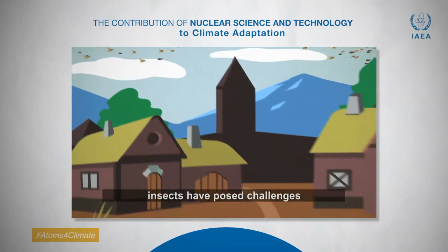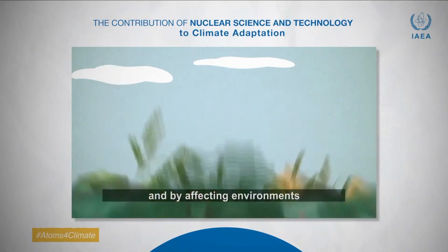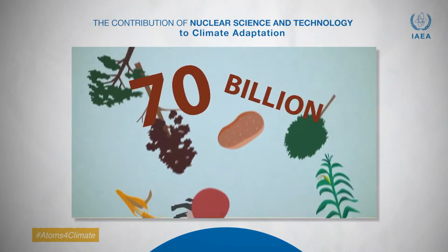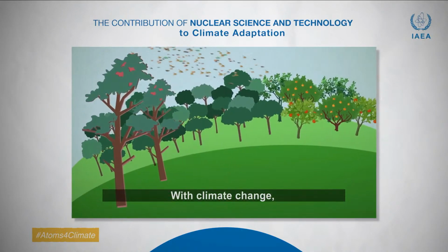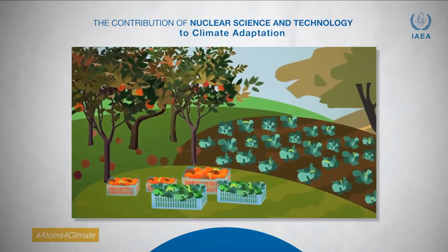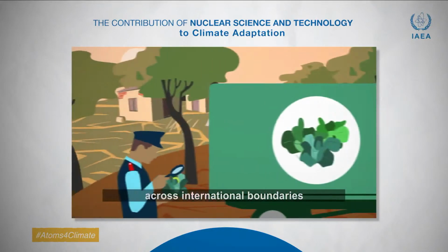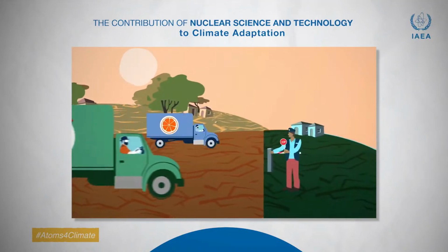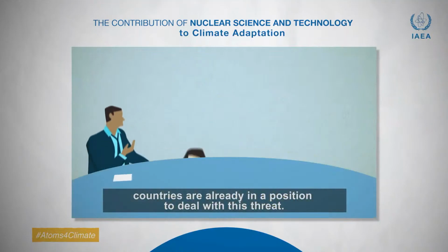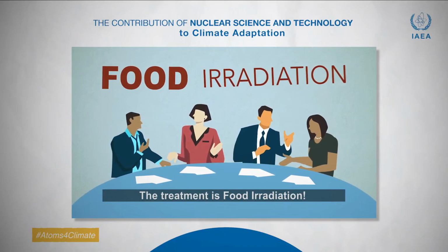Throughout history, insects have posed challenges by spreading diseases, by damaging crops, and by affecting environments, causing damage that amounts to more than $70 billion a year. With climate change, insects are now moving into areas where previously they could not survive. This means authorities must implement strict quarantine measures across international boundaries and within countries. Thanks to a treatment that has been used safely for more than 50 years, countries are already in a position to deal with this threat. The treatment is food irradiation.